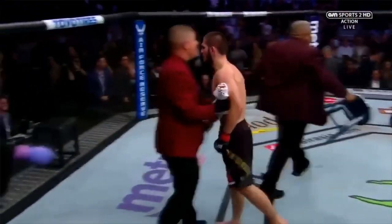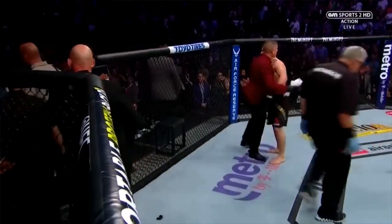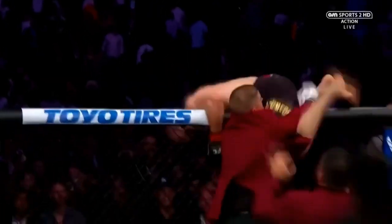Look at him screaming at the corner. He's screaming at Dillon Danis, Conor McGregor's jiu-jitsu coach. Look at him. Oh, and now Khabib jumps the fence. No. Whoa! No! And he's going right at Dillon Danis. Mayhem! Oh, no.